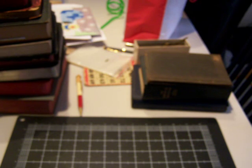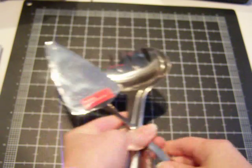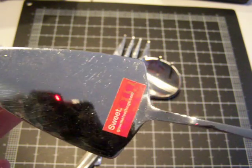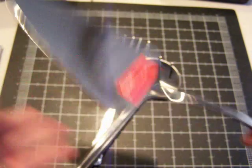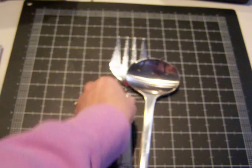And then, oops, sorry, you're going to see my messy table here. Last but not least, at that sale, I bought all these serving pieces. This is just a no-name one that I bought for myself because I need a pie server. That was $0.25. All these were $0.25.